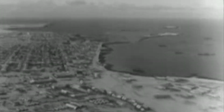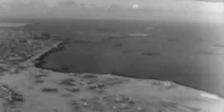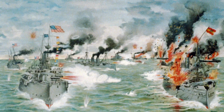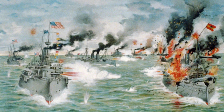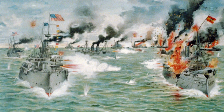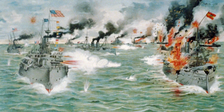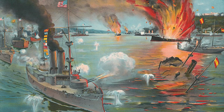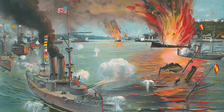The battle began early in the morning, with Dewey's ships approaching the Spanish fleet, which was anchored in Manila Bay. Despite being outnumbered, Dewey was confident in his fleet's ability to succeed. When the Spanish opened fire, Dewey ordered his ships to engage, and a fierce battle ensued. The American ships fired volley after volley at the Spanish fleet, causing significant damage to the enemy vessels. The Spanish, unable to return fire effectively, were quickly overwhelmed, and after just a few hours, the Spanish fleet was destroyed, with several of their ships sunk and almost 400 sailors killed.